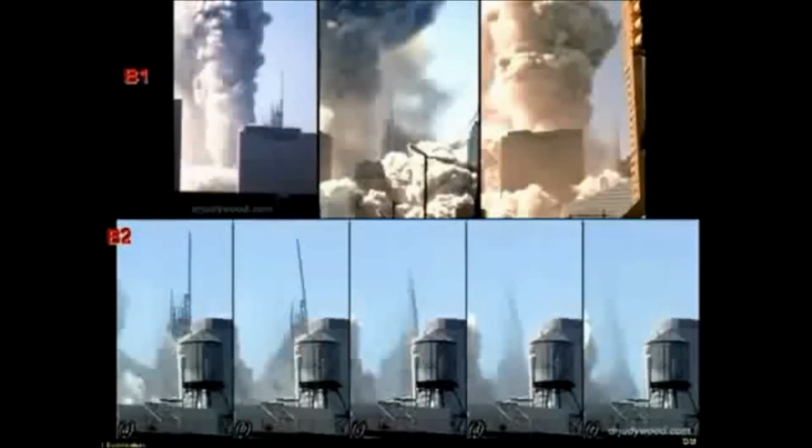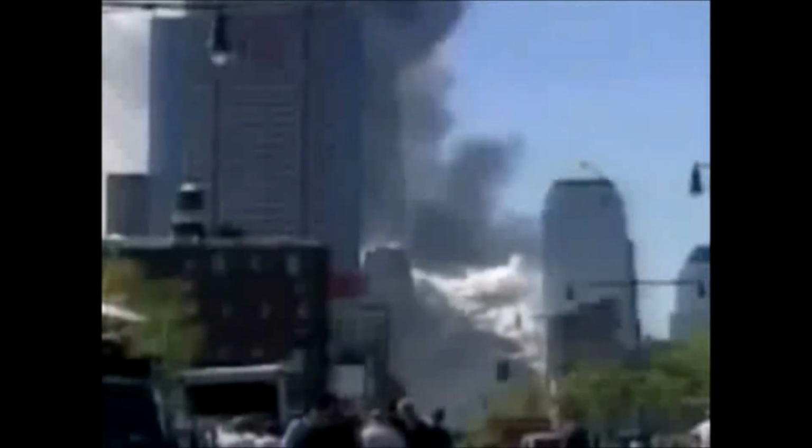And here's a closer view. And then it starts to drop down and kind of faints, turns to dust. Now, if that thing tipped over, it would take out a few blocks worth of buildings. How's it going to go straight down? You got a 700-foot hole in the ground to drop it into?